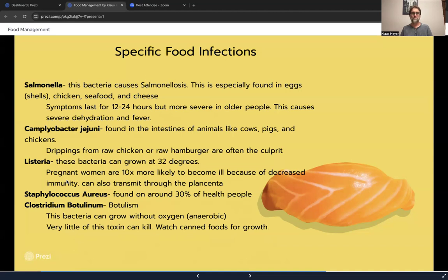They're 10 times more likely to become ill from this because they have a decreased immunity. Why? Because they're growing a baby, right? And the other thing about this is that unlike some other pathogens, this one can get transmitted through the placenta. So it could affect the fetus, the baby.